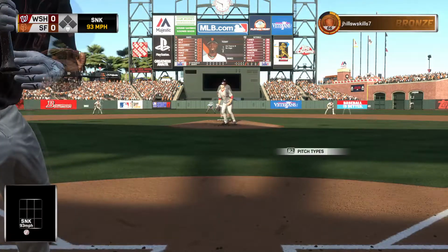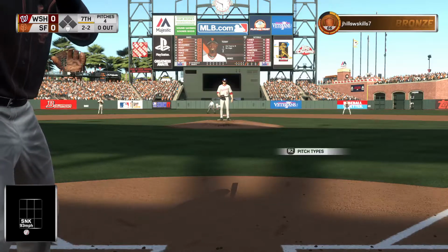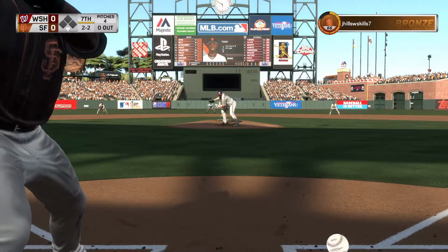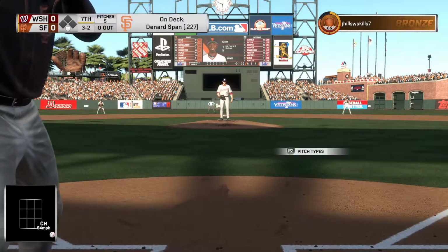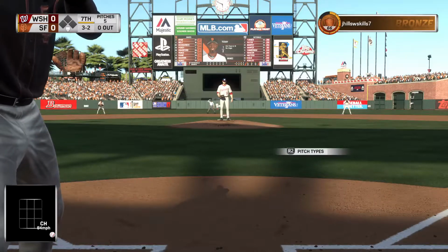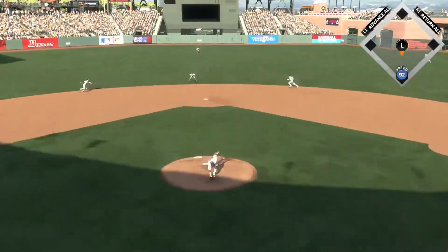To 2 balls and 2 strikes now. A 2-2 count. Here's the pitch. And the changeup is way low that time. Time to focus here. This game is way too close to be walking, guys, so we'll see if he can make him swing the bat on this next pitch.